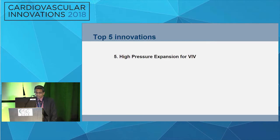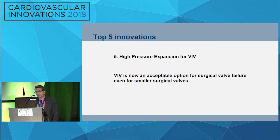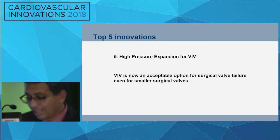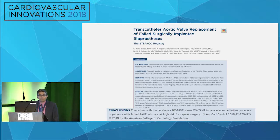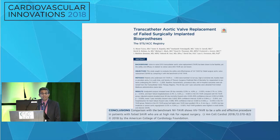So the first thing I put is number five, going backwards, to say that we like to do a high pressure valve-in-valve expansion, because now valve-in-valve is a very acceptable option for all patients. I would say that even for patients who are good surgical candidates, you could consider a valve-in-valve. And Dr. Turju, Michael Mack, and a lot of people here contributed to this paper to say that if you look at the TVT registry, it is very clear that if you match native valve TAVR to valve-in-valve TAVR, valve-in-valve is extremely safe compared to native valve TAVR. And native valve TAVR, as you know, is extremely safe. So if you combine these two, it makes sense.